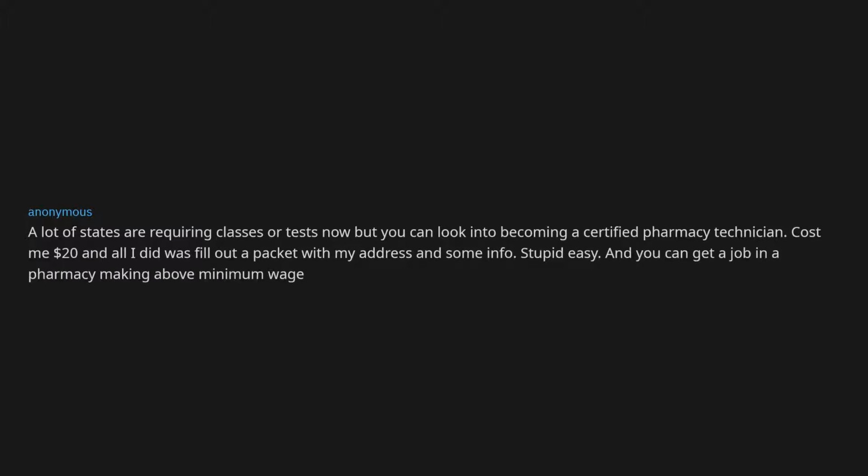A lot of states are requiring classes or tests now, but you can look into becoming a certified pharmacy technician. Cost me $20 and all I did was fill out a packet with my address and some info. Stupid easy. And you can get a job in a pharmacy making above minimum wage.